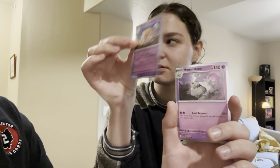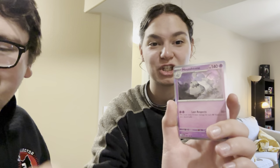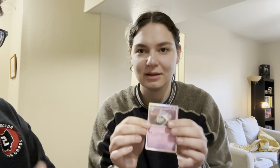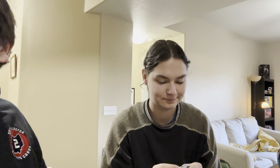We had a reverse. Espathra. Sure. Maybe. Yeah, I don't know. Oh, and wait, actually, that... Is this the rare? This is the rare. A holo rare. Let's go. Woo! Huge. What Pokemon is it? Big dub. Houndstone. Very nice.